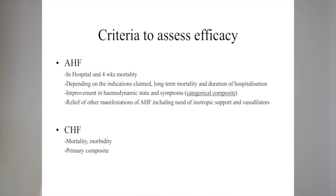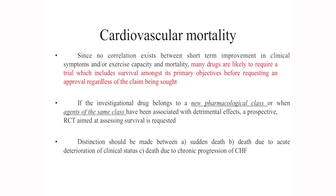Then it is important to look at the improvement in the hemodynamic state and symptoms that can be put together in a categorical composite endpoint. And also you can have an improvement on the relief of manifestations of heart failure, including the inotropic support of vasodilators. This is important. If you're interested in acute heart failure, you may want to go and look at the design of TRUE-HF. TRUE-HF is a very cleverly designed trial with ularitide. I think it's very, very well done.